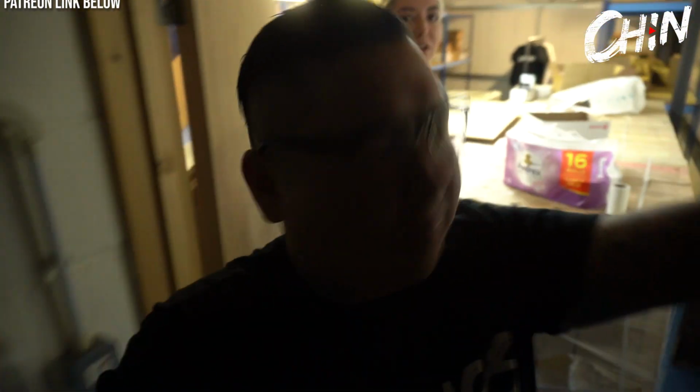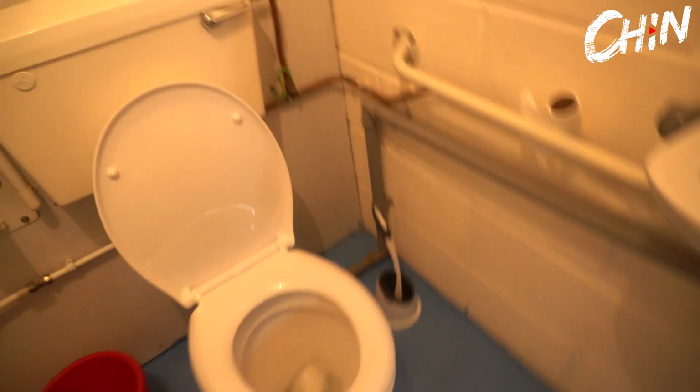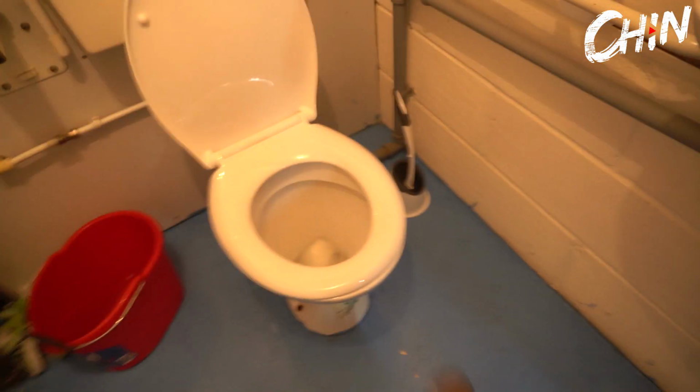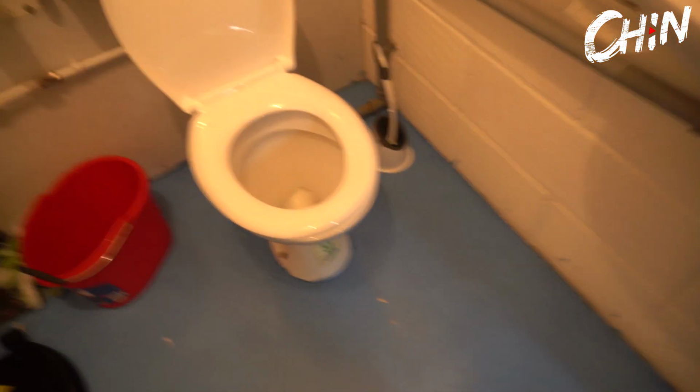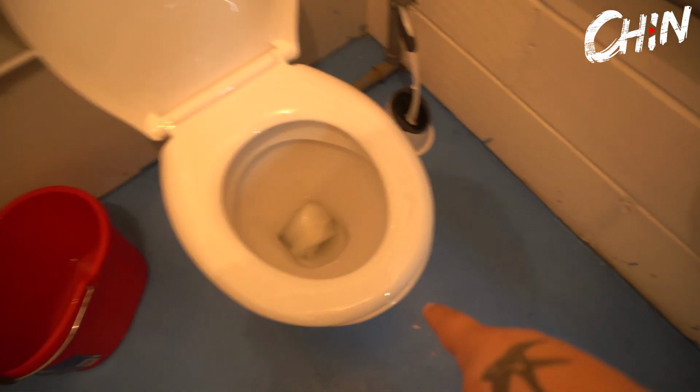Lydia has replaced the toilet seat. Oh, so I thought it was worthy of vlog time. Look at that. Well, it's a weird shape. It is a weird shape. So how much does it cost you? Like £12. Yeah, I can see. I can't wait to sit down on that and have my legs touch the bowl. Why is it so thin here?